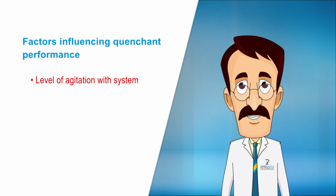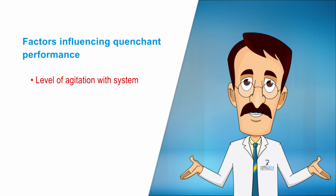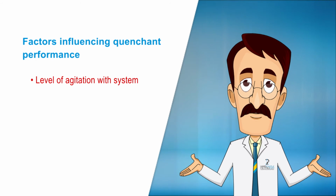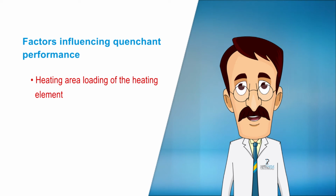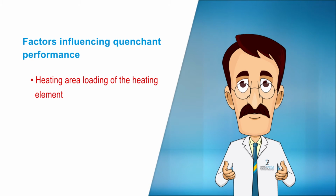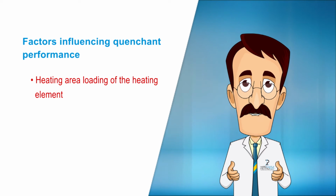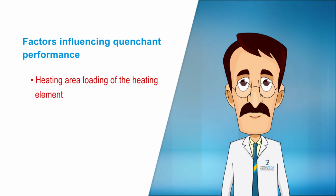The level of agitation in the system must not be excessive, such that air is drawn into the oil. This condition will result in foaming and increased oxidation of the oil. The heating area loading of the heating elements should be limited to about 1 watt per centimeter square. If a higher loading is used, good movement of oil in the area of the elements must be maintained to avoid overheating.